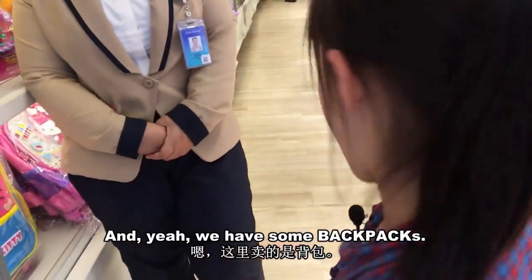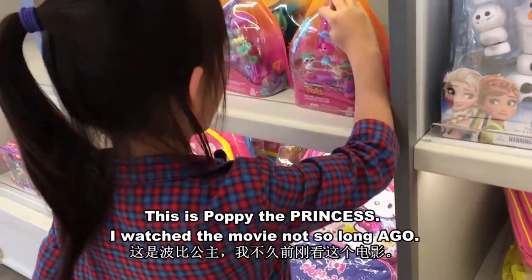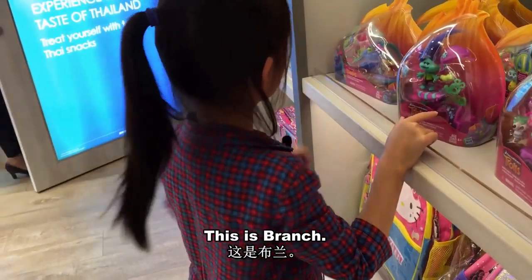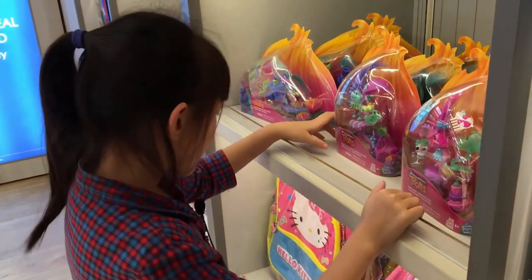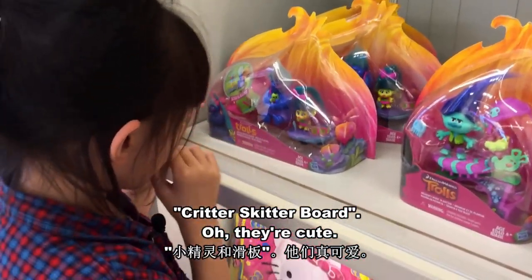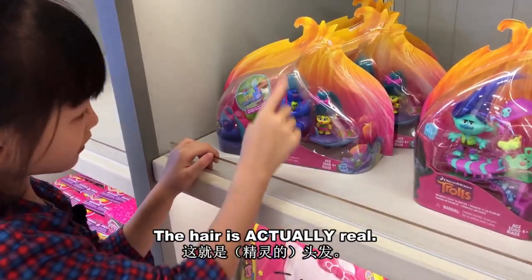And here we have some backpacks and some trolls. The background looks like the trolls' hairs, and this is Poppy, the princess. I watched the movie not so long ago, and this is Branch, and this is Poppy's party. And this is Brand Skate and Skater. Critter Skitter boards. Oh, they're cute. They have some eyes and wheels. And here's the little dolly he likes. And the hair is actually real.